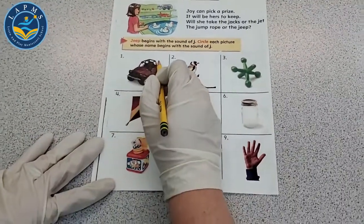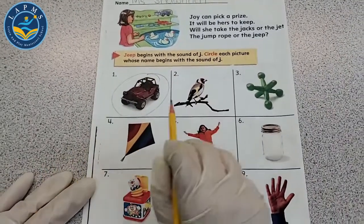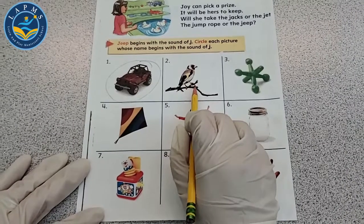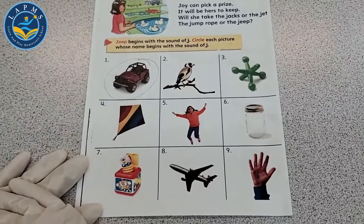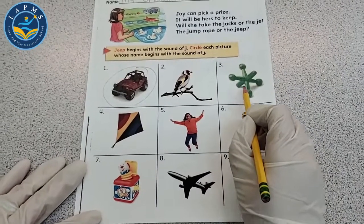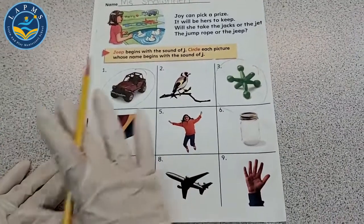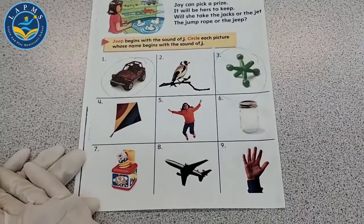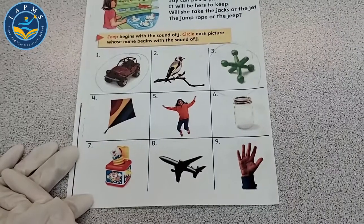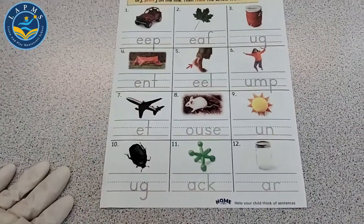All right. So J, J, Jeep. Okay. What about B, B, Bird? Nope, that doesn't start with J. What about a Jack? J, J, Jack, yes. So I'm going to circle that. You're going to do the rest of the worksheet and find out all the J sounds. Okay, let's turn it over.